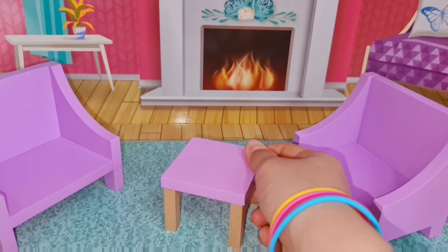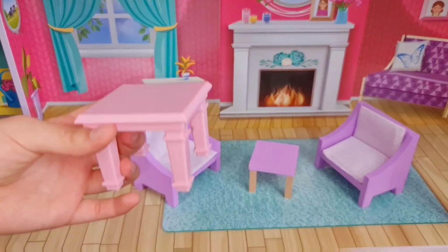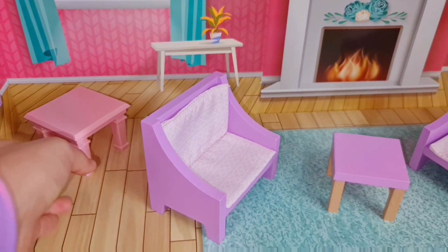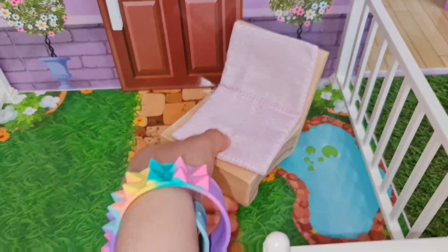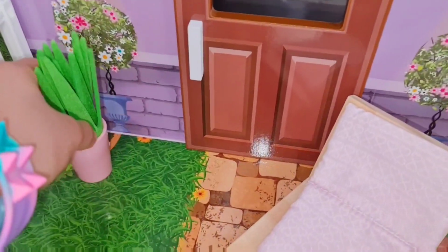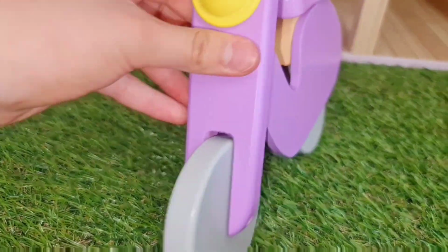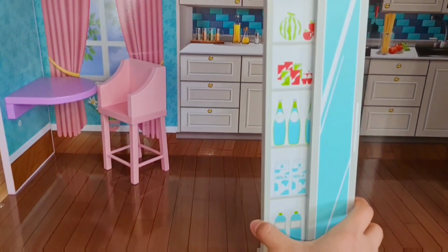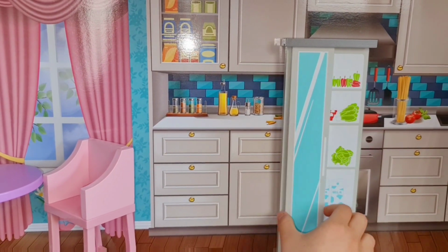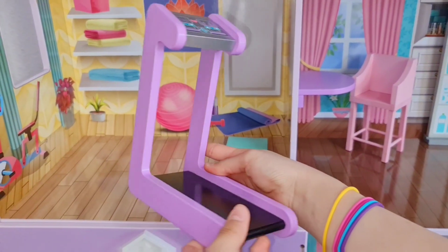There are two sofas with a small table. And there is another table, we will put it here. And there is a pool chair, a beautiful plant, and a purple motorcycle. There are also a pink chair, a fridge, a sports rack, a treadmill, a pink bed.